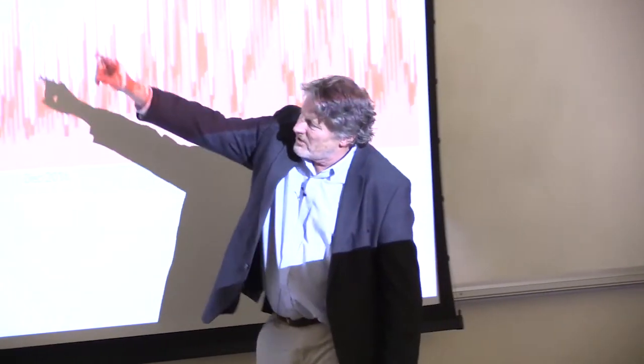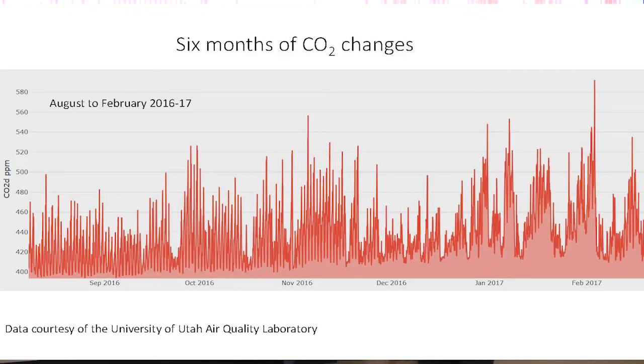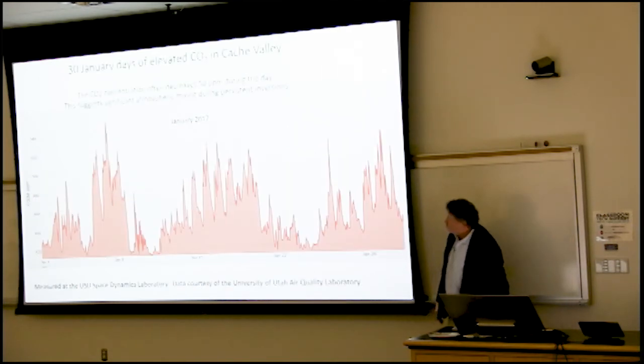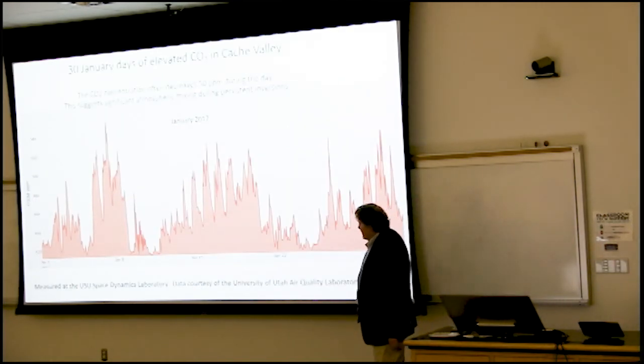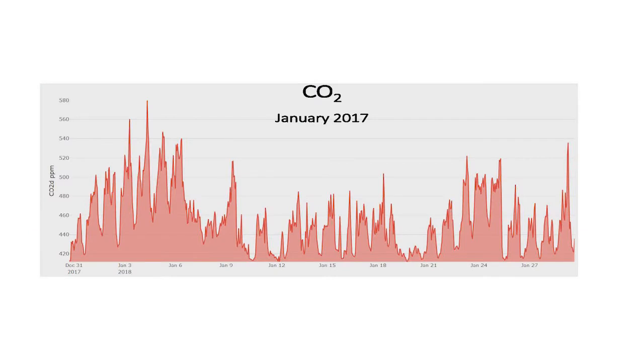Summer, respiration. You get into the fall, and the plants should be frozen and less CO2. It's still fluctuating. Here's our inversions where the CO2 gets persistent and hangs around, and we get a lot of CO2 buildup. That's associated with PM 2.5 as well. So now take a closer look, zoom in on January. This is January 2017, and here's our inversions. We had some periods of clearing and CO2 buildup.